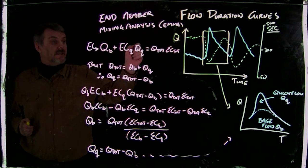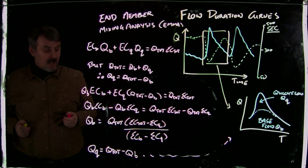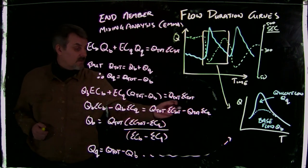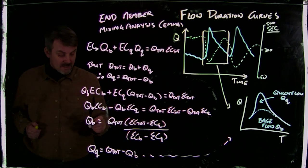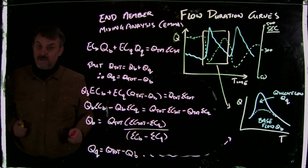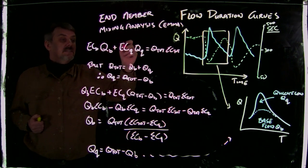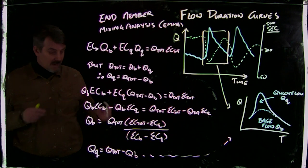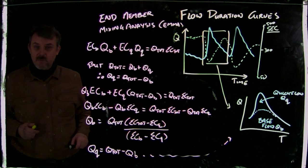Putting that back in here to this equation, we get this line here. And hopefully what you can see there is we can rearrange that, and we can have all of the base flow terms on one side and all of the total flow terms on the other side. And then we can basically manipulate that to allow us to calculate the base flow here. Now this is really very, very useful, because the conductivities are things that are easily measured in the field. And we also have the flow from the hydrograph. So putting that all together allows us to calculate that base flow component that we see here.